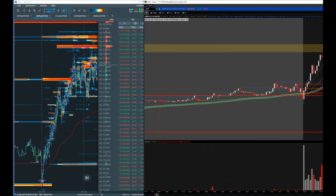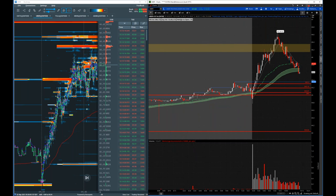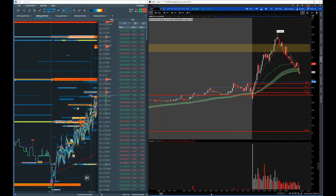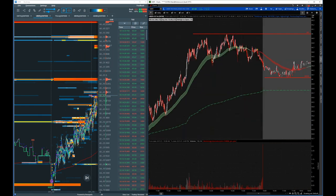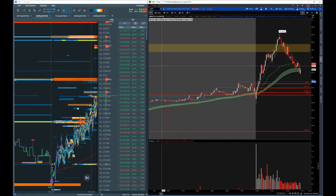All right, so this morning we have a second day continuation on Uber. The reason why I looked long is because we have pre-market support, which you can see over here, resistance of yesterday. You see this 45. Yesterday's resistance right now turns out to also be the pre-market support, and this is practically my A plus setup. I just love when we have this.